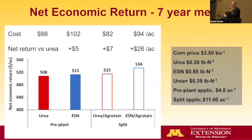And here is the economics of that study, okay? Because this is always one of the most important things for a farmer: does this really pay? Right now, what you see here is again the 4 treatments, with the net economic return in dollars per acre. And you see that the ESN and Agrotain split application was agronomically the best. The prices that I used are there on the right-hand side. ESN is more expensive, but because of that yield increase, it more than pays for that additional cost.